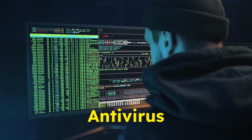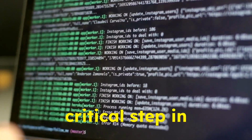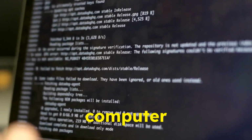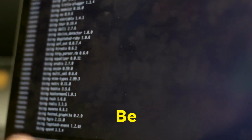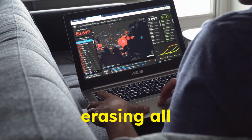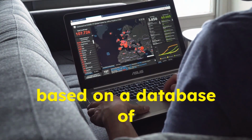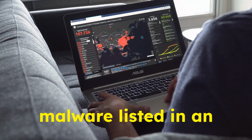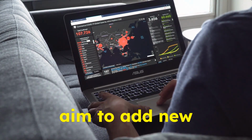Use antivirus. Installing antivirus and keeping it up to date is a critical step in protecting your computer. Likewise, install an antivirus app on your phone. Be sure to keep them updated. But antivirus is not a magic tool capable of erasing all threats. In fact, this software is based on a database of already known malware, listed in an internal registry. Most often, antivirus updates aim to add new entries.